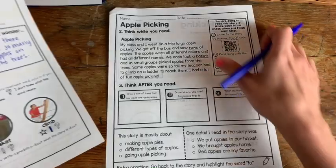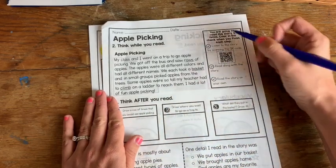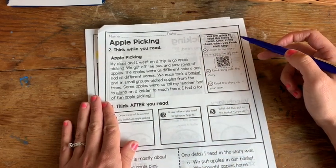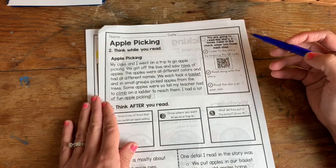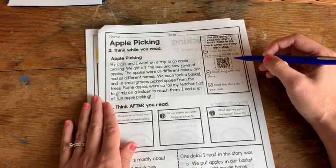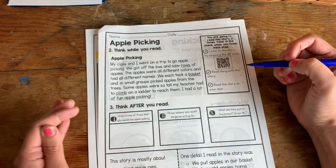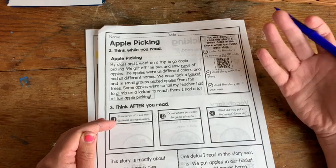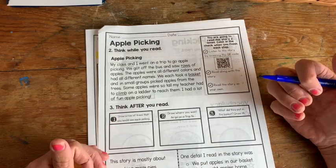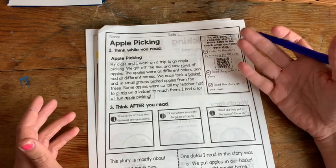So now we go on to think while you read. And before you even read this, over here it says you're going to read this story 3 times. Color in the check when you finish each step. Now, there's a QR code that's going to read this story to them so that they can hear it first. If they're really working on decoding skills still, or they're just not a fluent reader, that can take away so much of the comprehension. And so I want to give them that chance to understand the story first before they try to read it on their own.